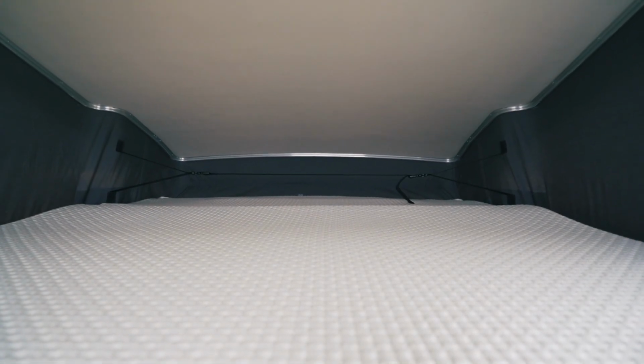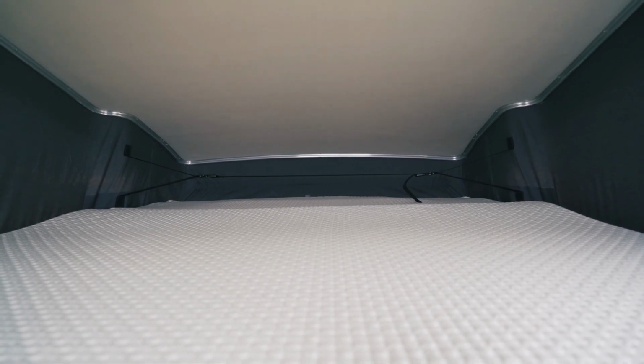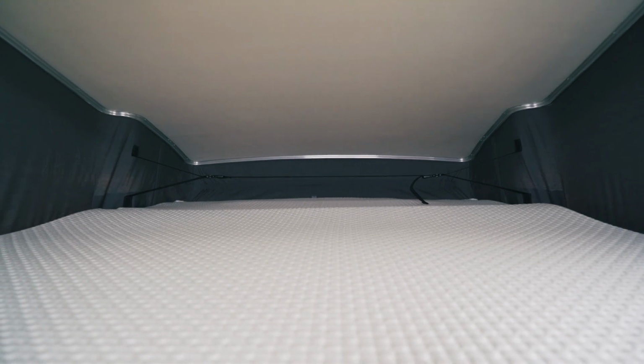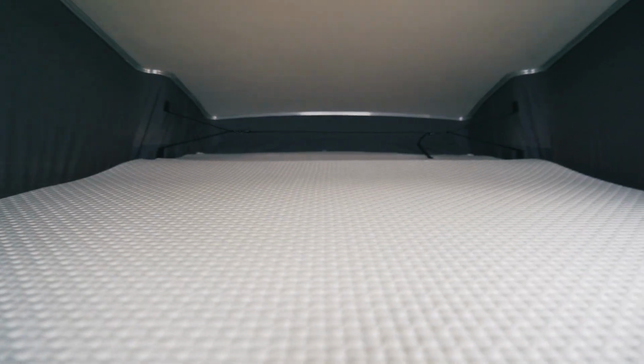Tim was saying that they actually store some of their bedding up there, which you can't do in a California at all. So I don't know if it's recommended or not, but at least it seems to work for these guys, which is nice. You've got windows all the way around. I've opened that one, I've not opened that one, but look at that view out the back. They're actually at a paddleboarding and kayaking lake, which is very nice indeed.